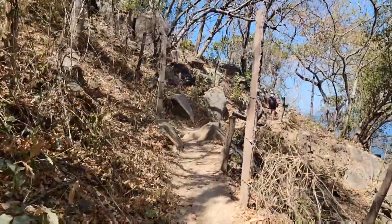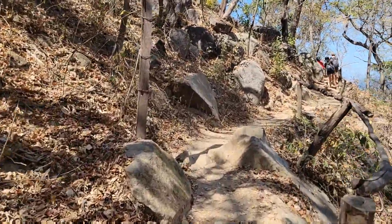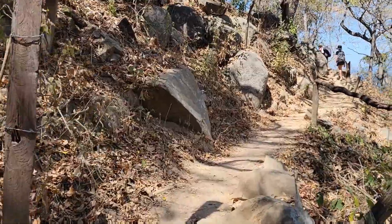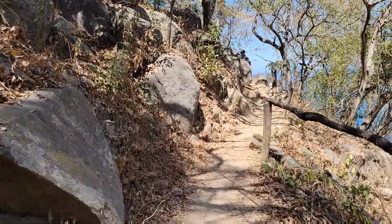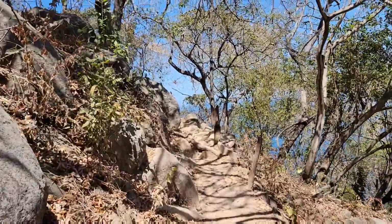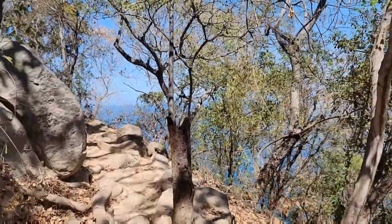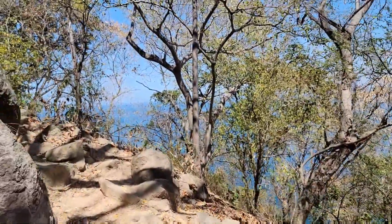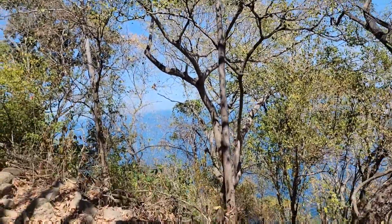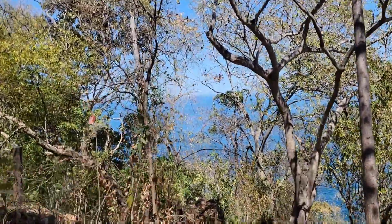The trail climbs a lot once you get past the houses, but it's pretty much steps. And it's a really clean trail. It's well worn, well used, but we are climbing quite a bit. Once I get out here to the ocean, you'll be able to see how far up we've gone. Maybe a couple hundred feet, but that's the beautiful Pacific Ocean.